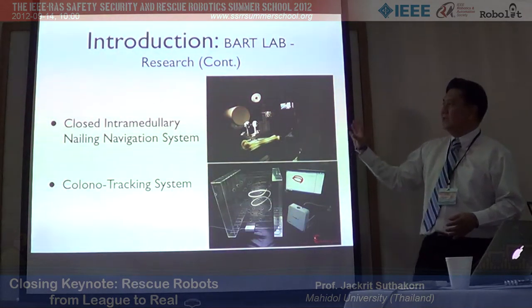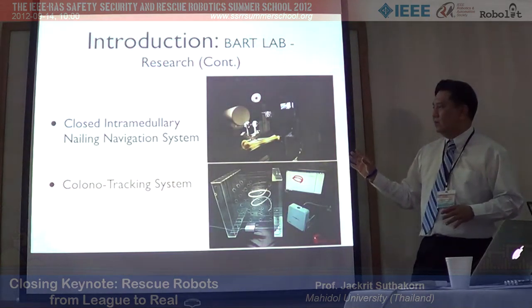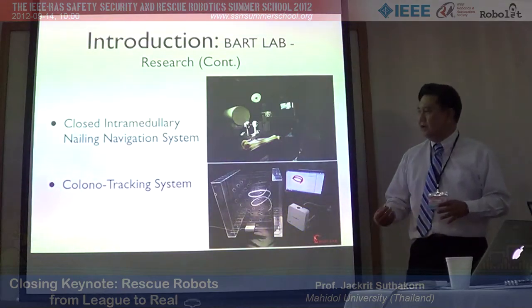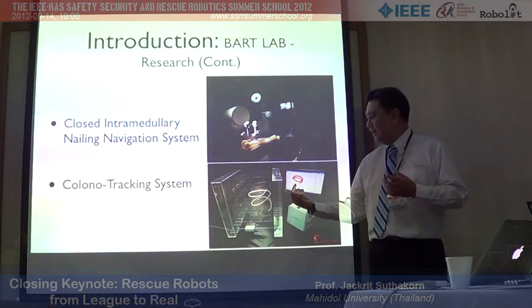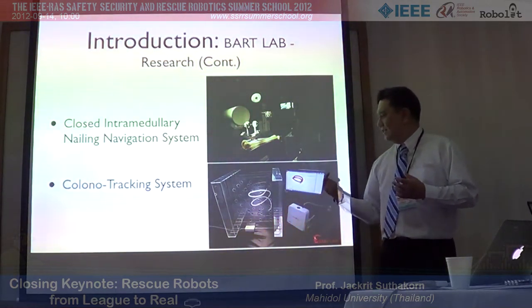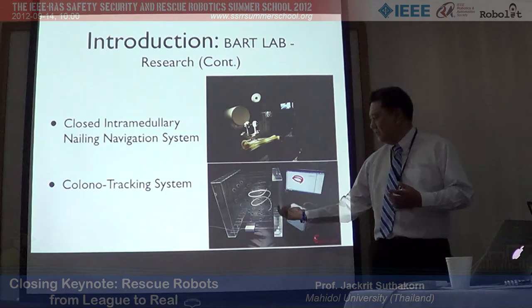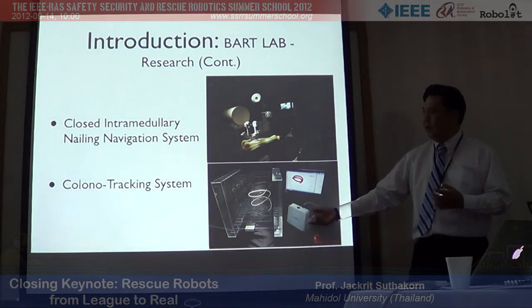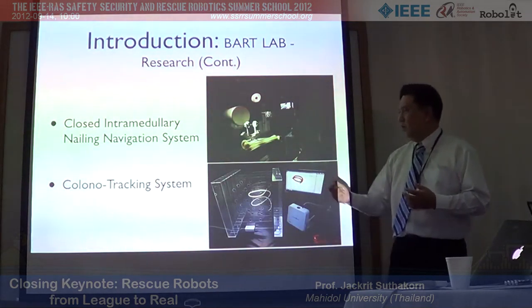So here is an example of the work that we are working on right now. For other things like this, if you insert that, I don't know if you guys know the colonoscope, you insert it into your body, and you want to know exactly where or how the loop has happened inside your body. So we are using an electromagnetic field tracking system to track the actual loops.